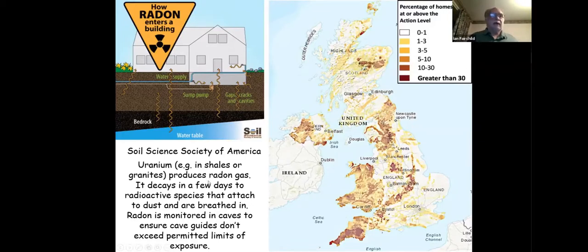Now, the radon decays in a few days to another radioactive species that attaches to dust, and that can be breathed in, and that's the problem. And we can see here this is a problem in houses, and so sometimes houses have to have additional ventilation to stop radon building up inside them. Now, radon's great as a tracer because it's not created in the soil. It's great as a tracer to work out about air ventilation in caves.